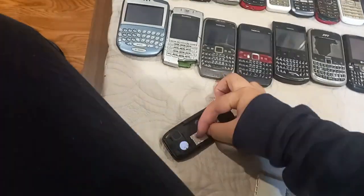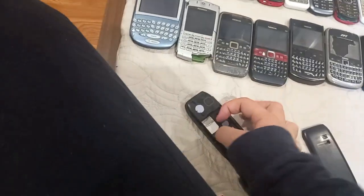This one used to have a good battery, but I took it out because it was blowing up and it refused to charge. There we go.